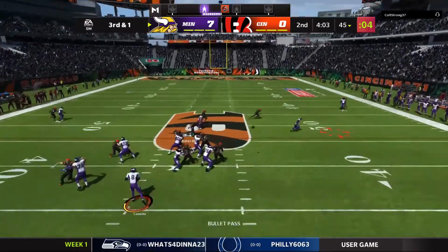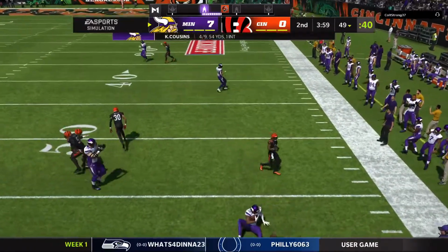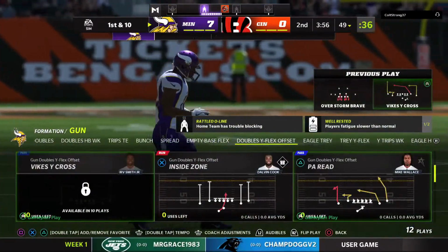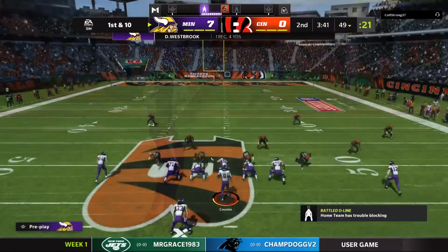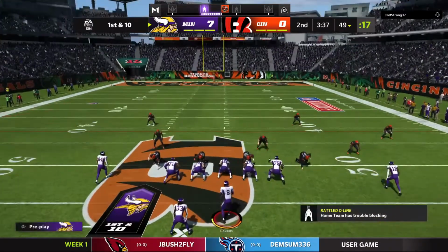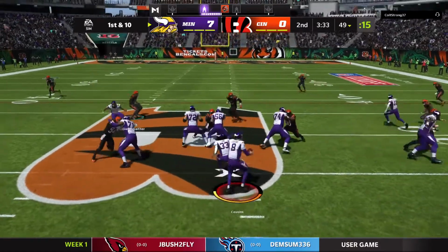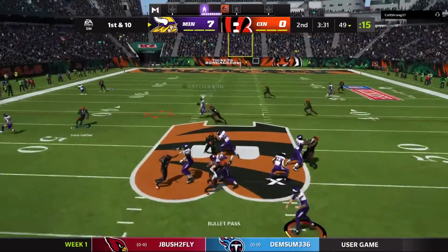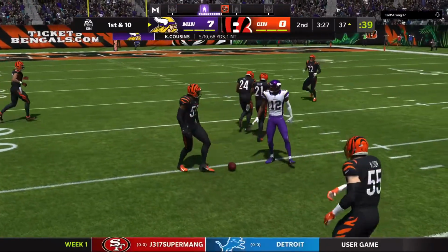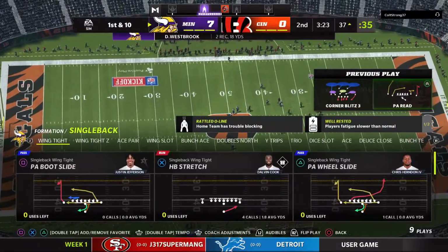Throwing, Cousins. Open man is Westbrook, complete. And he will have a Vikings first down as they're able to convert on 3rd and short yardage with a gain of 4. Play action now. Cousins. They're going right back to Westbrook. And he is tackled inside the 40, not quite to the 35.